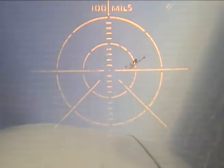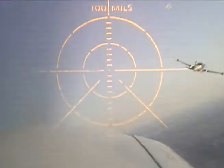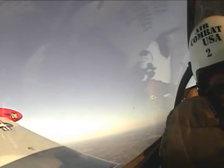We're closing in nicely. Okay, match his wings. Squeeze the trigger, squeeze the trigger. Squeeze, squeeze, squeeze. Come off left. Perfect. Did you squeeze the trigger all the way? I did. And let's go get him.